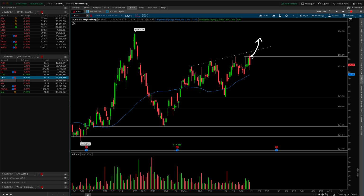But if that cannot happen, say we get rejected at this grouping of highs, obviously we're trading at the lows of this balance as of now, but if we get rejected at the highs, if we get rejected at the support trend line, probably a move back down into the 50 SMA and anything underneath. I would say that your support is here now at the 49.75, and anything lower is here back down to that 43.88.